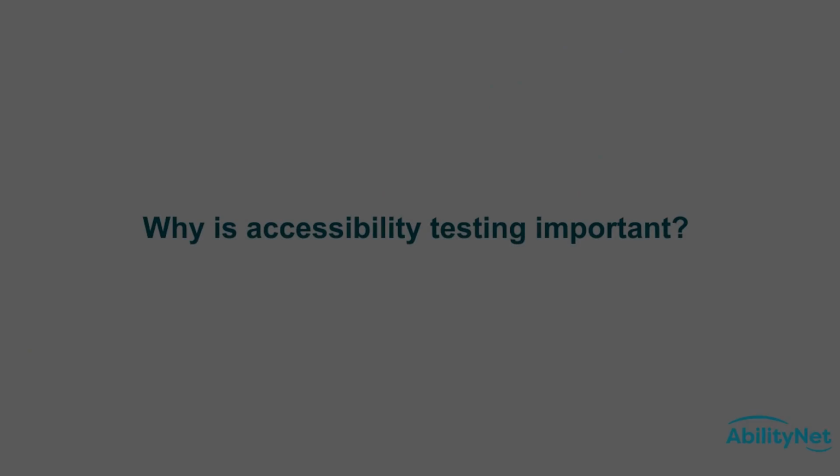Accessibility testing is the process of discovering any barriers that exist for disabled people in a given product or service, and then making appropriate recommendations to address those barriers.